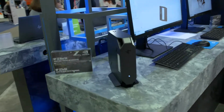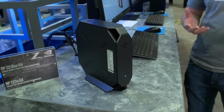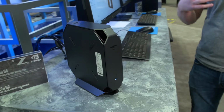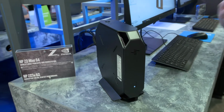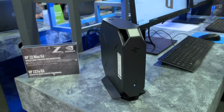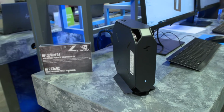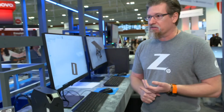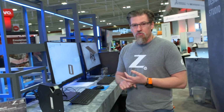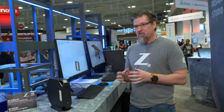Workloads get bigger, desk space gets smaller. So people are really excited about being able to have a professional class workstation, but in a small form factor. So this is our Z2 Mini. To give you an idea, because people don't believe it, you can go up to a Xeon processor, you can go up to 64 gig of memory. We've got an NVIDIA Quadro 1000 class card, and you can do 2 terabytes of storage. Wow. So a lot of power in something really small.